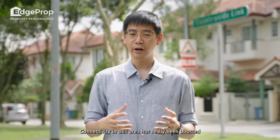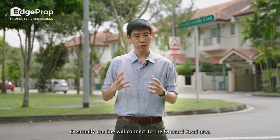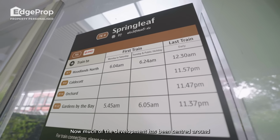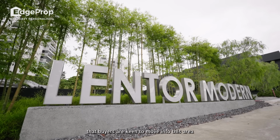Now, connectivity in this area has really been boosted thanks to the Thomson East Coast Line, in particular Springleaf, Lentor and Mayflower MRT stations. Eventually, the line will connect to the Orchard Road area and down to the East Coast area. Now, much of the development has been centred around Lentor MRT station, and the popularity of the only integrated development here, Lentor Modern, has signalled that buyers are keen to move into this area.